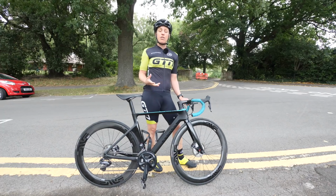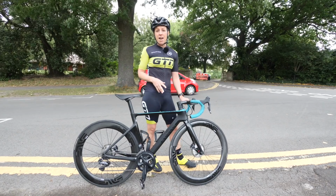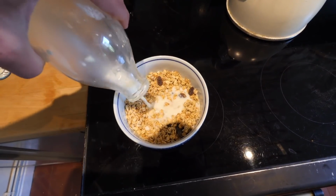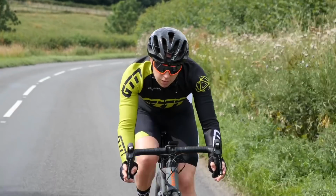So it's a good idea if you're going to train at lunchtime to make sure on that day you have a really good breakfast. And then I'd suggest having a mid-morning snack, sort of an hour or so before you plan to do your training, whether that's some rice cakes or a banana or something similar.